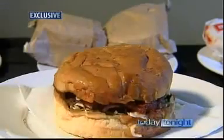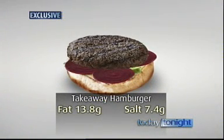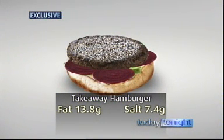I think industry does have a responsibility to provide healthier foods. High salt isn't going to kill you instantly, but what it's going to do is push up your blood pressure throughout your life and hugely increase your risks of stroke and heart attack, the leading causes of death in Australia. For the record, the big chains were mostly healthier than the corner shop hamburger patty. It had the 3rd highest levels of fat at nearly 14 grams, high in salt too at more than 7 grams. The lowest fat patty here was actually 17% fat.